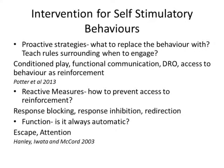But he did then transfer that behaviour to a different self-stim, which was, I can't remember what it was, but it was equally disruptive and equally high in intensity. And the reason he transferred that self-stim from one to the other was because we didn't teach any proactive strategies, we didn't teach any appropriate replacement or any appropriate alternatives to the behaviour, so he selected one for himself.